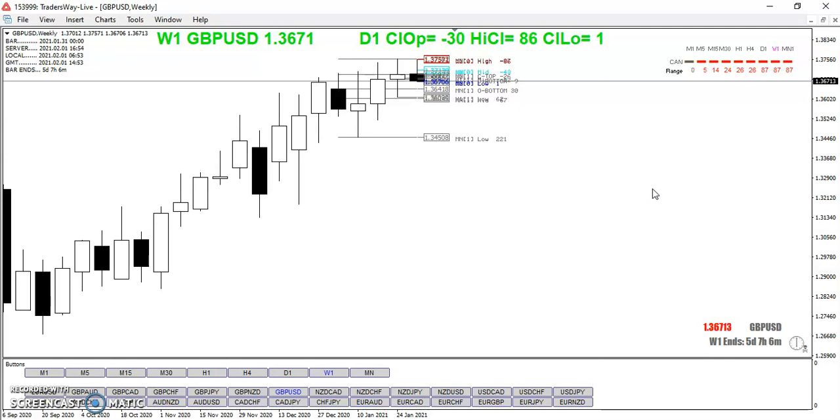And so that's a big drop. Could it go and get there? Yeah, it's only 63 pips away, so it could go and try to extend that even further down.